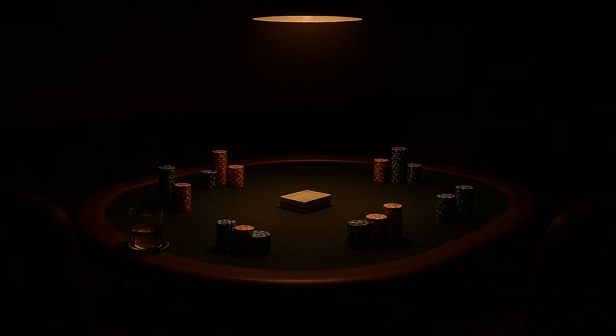Common mistakes when playing small pocket pairs from early position often stem from overvaluing the hand pre-flop. Many players fall into the trap of treating small pairs like medium ones, leading to overaggression and unnecessary risk. Another frequent error is failing to fold when faced with significant pressure from opponents who have likely hit stronger hands.